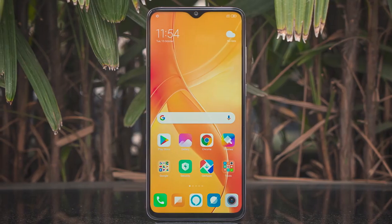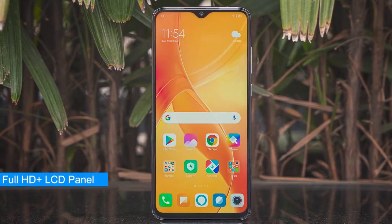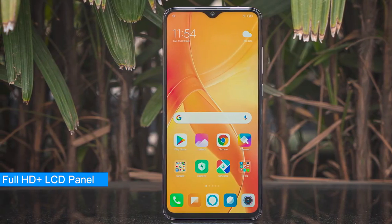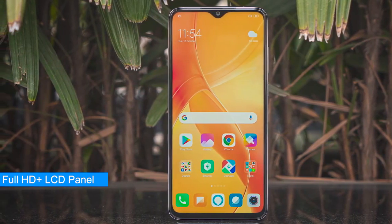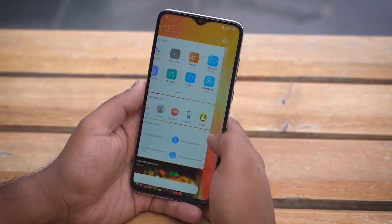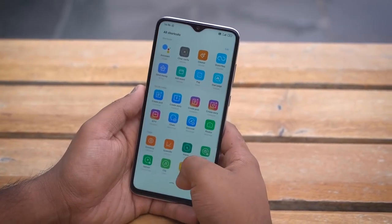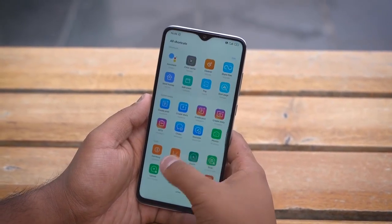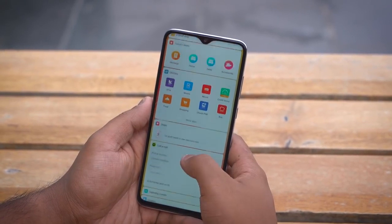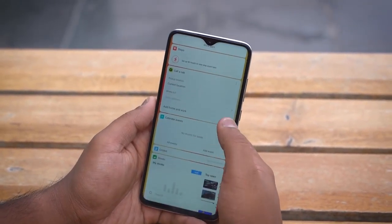Now coming to display, the Redmi Note 8 Pro uses an LCD panel at Full HD Plus resolution and is now taller and bigger than ever. I quite like the design of this display, which is of course bigger but also squarer, which makes it look even bigger. It is protected by Gorilla Glass 5 on the front and back, but we all know that glass scratches no matter what it is. And to save your phone from scratches, you need a good screen protector.